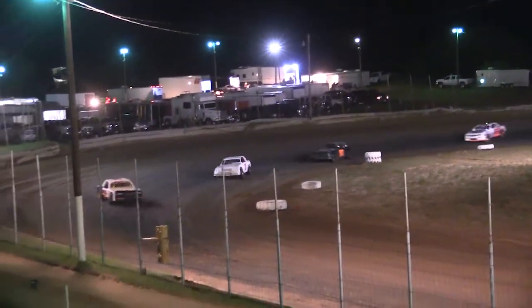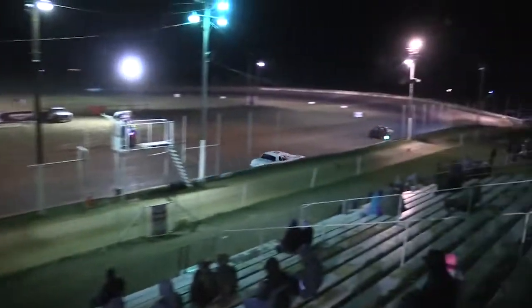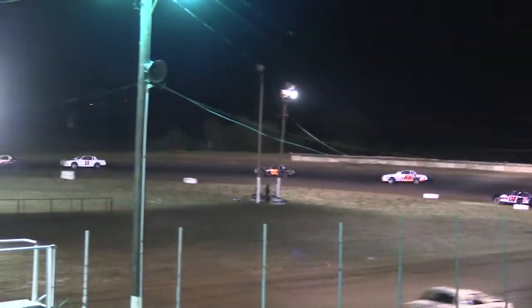Cherry going to be coming up on some lap traffic here in just a moment. That is the 5L of Chris Logan. Going to be the first to go a lap down. Cherry closing quickly in turn number 2. Logan hanging on there.